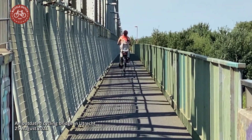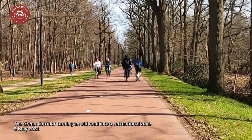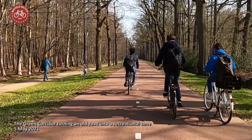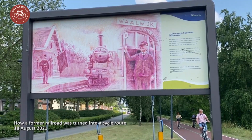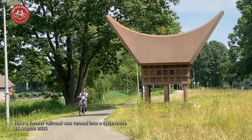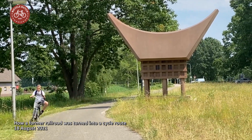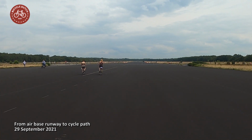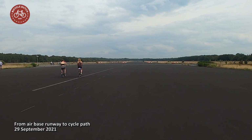Some infrastructure was repurposed. This used to be a provincial road. This used to be a railway. Financed from the coffee trade in Indonesia. And this used to be a military airbase runway. I documented a lot of change this year.